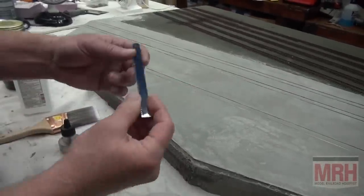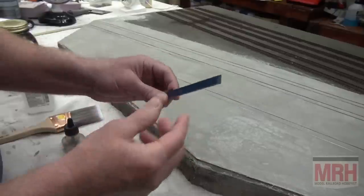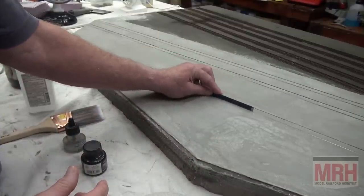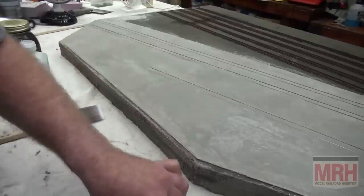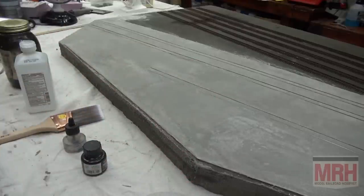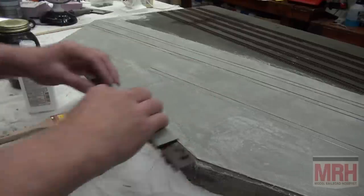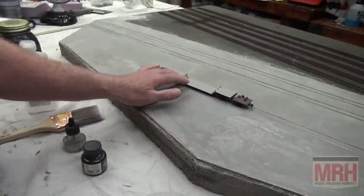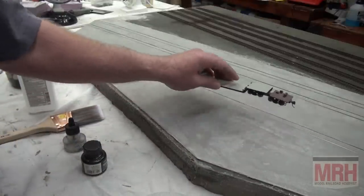I also used a hacksaw blade, this cut-off hacksaw blade right here, and I ran it in the grooves where the real flanges will go so that it makes it very easy to just drop a freight car onto the scene now. And just like that, it's on the track. And everything's smooth. Everything's just the way we want it to be for the photos.